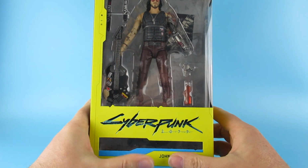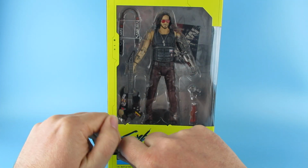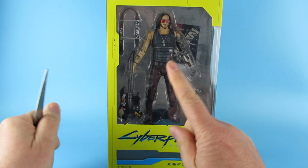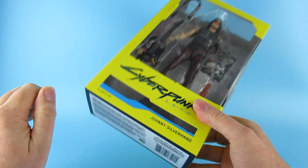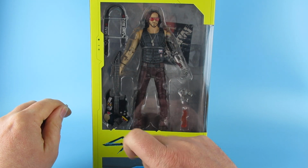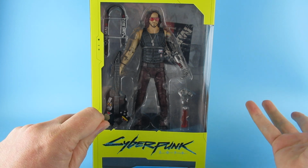Now I did get Cyberpunk on day release, and then read all the stuff about how graphically bad it was. I have an old PlayStation 4, so it makes the graphics even worse, apparently. I played through most of it. I got past the story that introduced Johnny Silverhand, but then I stopped playing it because they said there was going to be an update, so I played the other game, Assassin's Creed Valhalla.